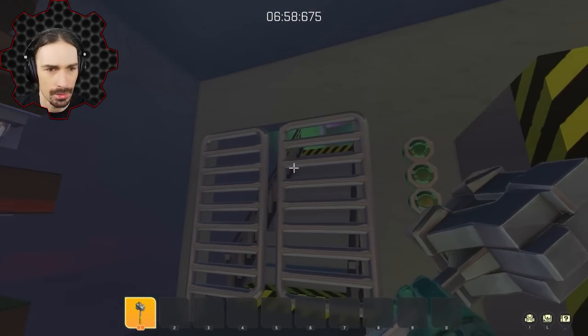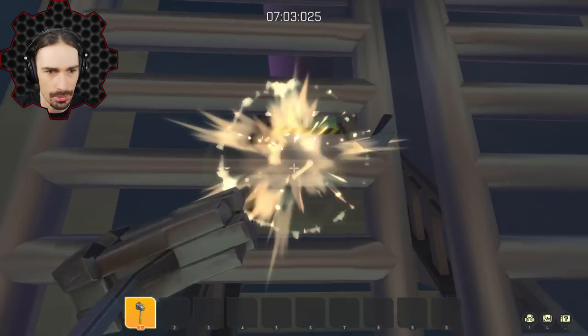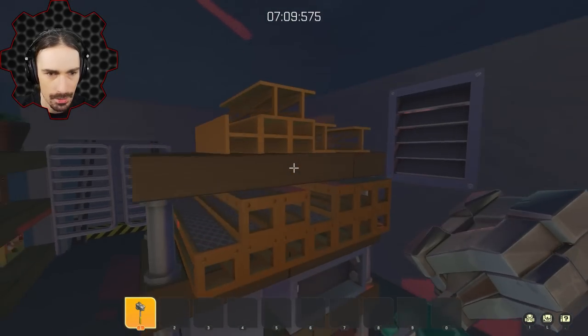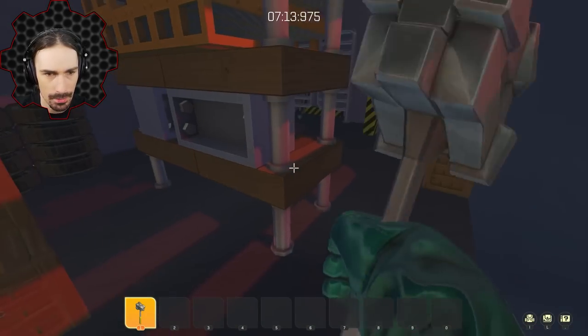Wait, there's nowhere to go in here. I don't remember another switchboard. 1, 2, 4, 7, 8. This has 3 lights, so that tells me there's like 3 tasks that I may have to complete. Am I missing something in this room? Okay, that doesn't do anything.